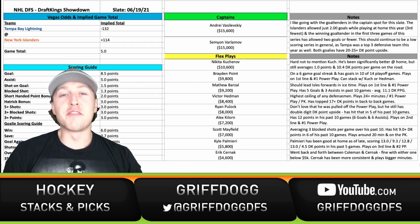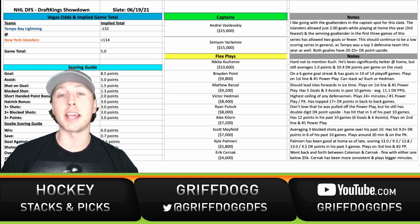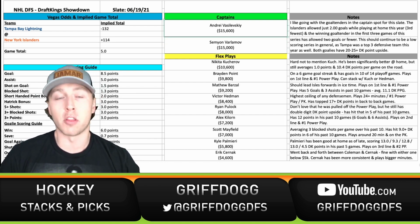All right, now we're going to dive into my favorite plays here, kicking it off with the captains. And what I do is I list out a captain from both sides of this game, or one player from each team. Now, obviously, as you can see here, I'm listing out the goaltenders on both sides of this game. Now, why? I'm suspecting this to be another low-scoring game.